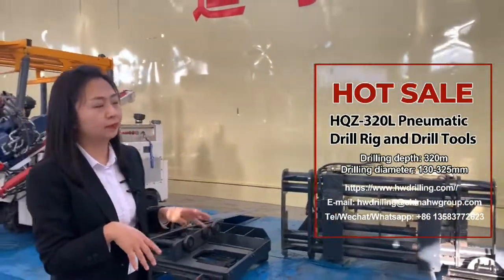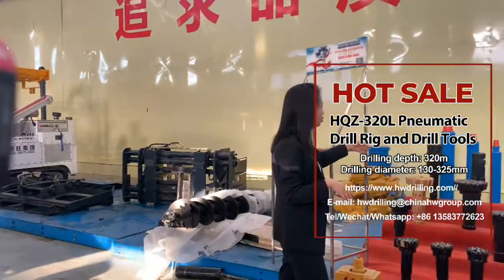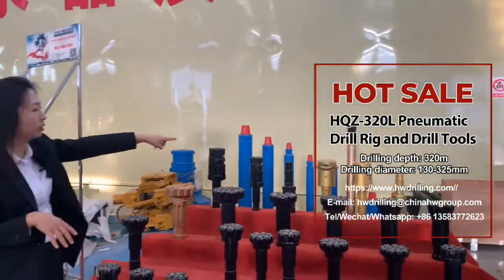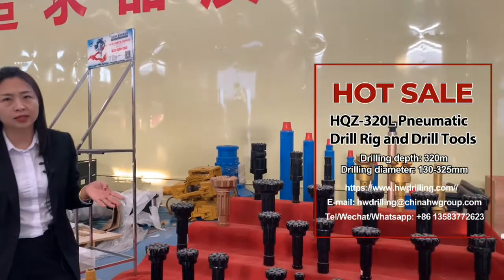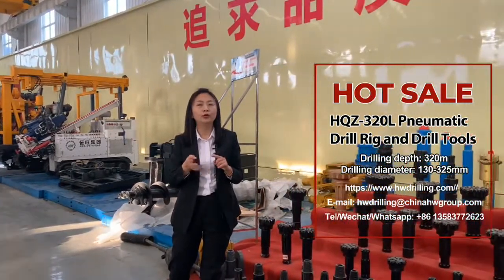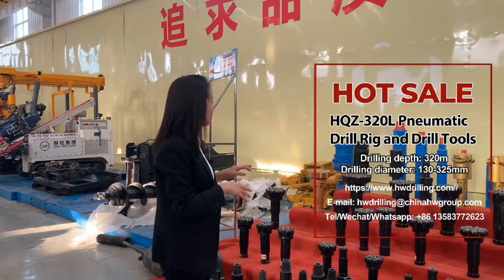Sasha. Yeah, for the drill bit, if you do not need casing, you can use the DTH drill bit. If you need casing, you should use the gold color bit. For casing, there is PVC casing and steel casing. For steel casing, there is one-time casing or permanent, used casing pipe. Please let us know the information. We will suggest the suitable drill tools for you.